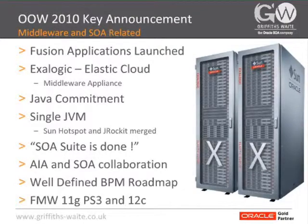But you'll start seeing more and more customers exploring and moving into Fusion Applications. The second biggest announcement, certainly from the middleware aspect, was the introduction of Exalogic, which is really a middleware appliance. So it's a pre-built, pre-optimized, standards-based hardware and software device that's going to allow you to run the infrastructure to support SOA, to support BPM, to support identity management, to support all of these middleware components.